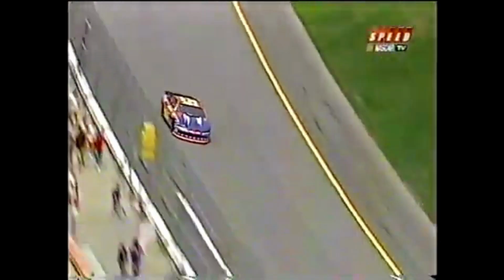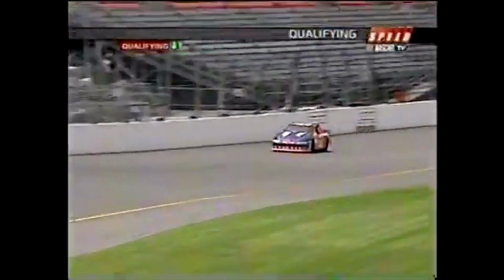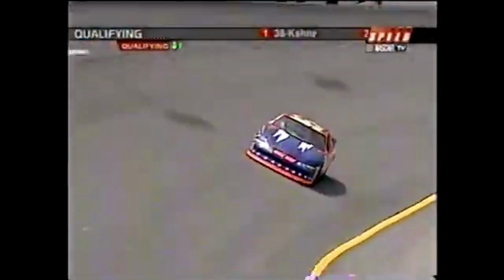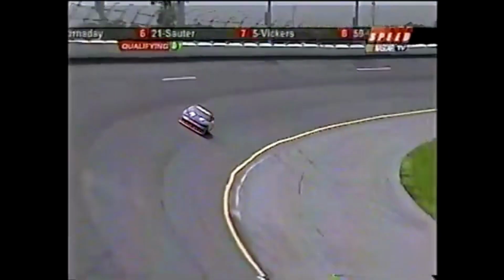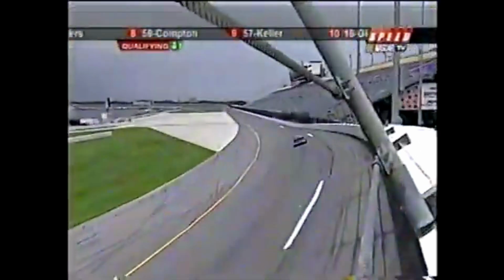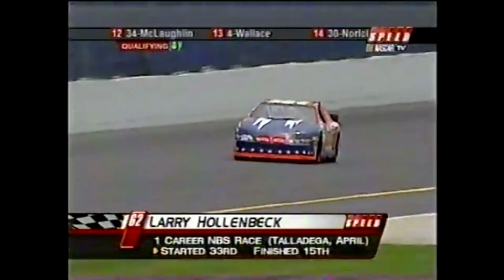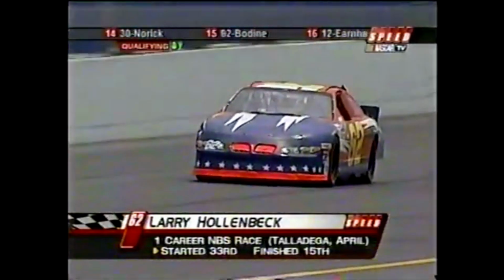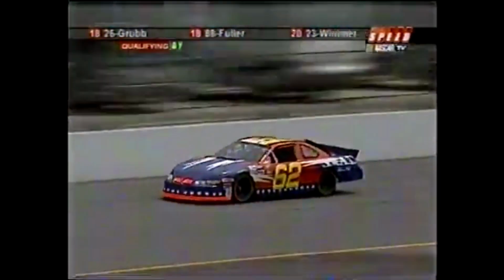Pole qualifying for the NASCAR Busch Series at Daytona, where Casey Kane and Bobby Hamilton Jr. currently hold the front row. A lot of Pontiacs, as we've mentioned, because the Pontiac body shape for NASCAR's two fastest speedways in 2002 body style seems to be the quicker of the two GM nameplates. So we're seeing a lot more here than usual, and this is one of them. Larry Hollenbeck in a Pontiac number 62, looking for his second career start.